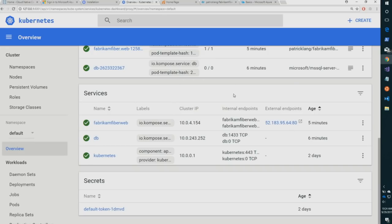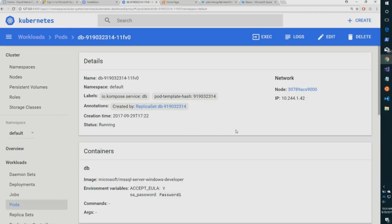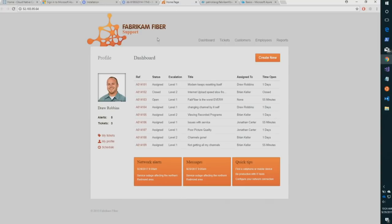And so in the background, what happened there was this database deployment actually finished. And so if I go over here and look at the pod health, now it's running again. And so I've got my application up and running. I can show you it's live.